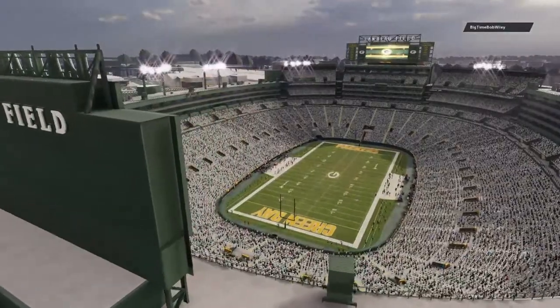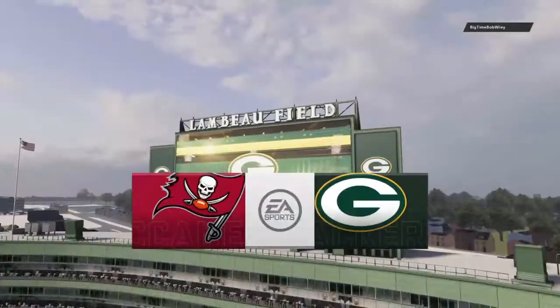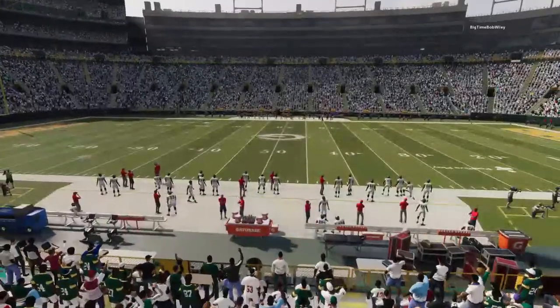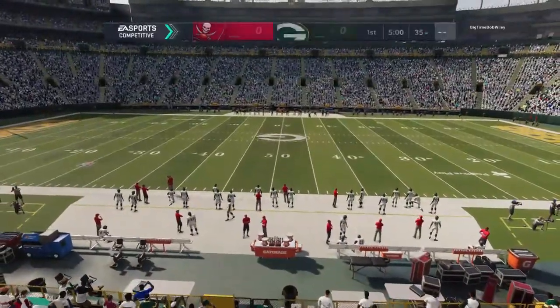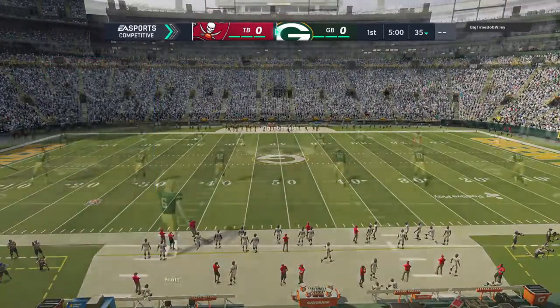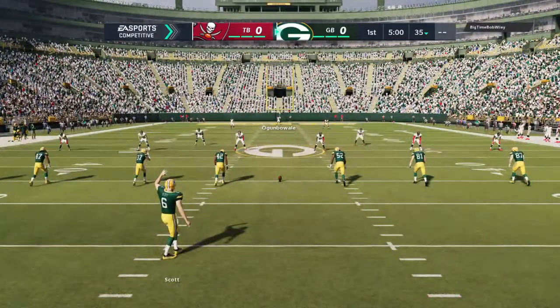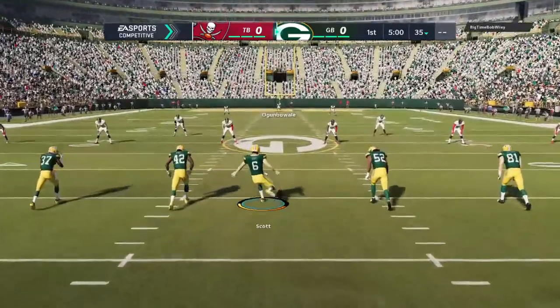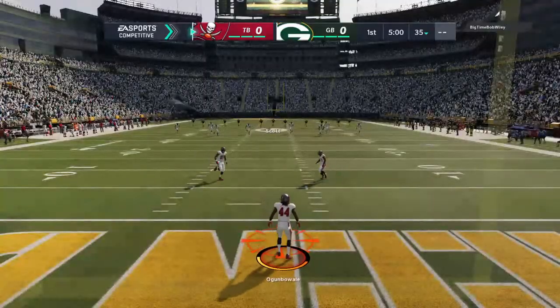EA Sports coverage of the National Football League brings us to legendary Lambeau Field in Green Bay. No team means more to a city than the Packers to Green Bay, and this was the scene a few moments ago as the green and gold made their way out of the historic tunnel. They're ready to go as they get set to match up with the Tampa Bay Buccaneers.